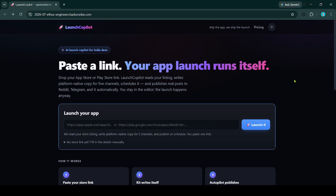So, here's a problem every indie developer knows way too well. You spend weeks, sometimes months, building an app. Finally hit publish on the App Store or Play Store. And then what? You're supposed to also be a copywriter, social media manager, and a community mod for 5 different platforms, all in the same afternoon you ship.